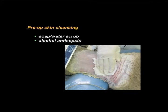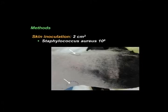In the preoperative skin cleansing, we cleansed the skin with soap and water, and then applied alcohol and allowed it to dry to kill the normal skin flora. And then I inoculated a 2 square centimeter area over the insertion site with Staph aureus at 10 to the 6th. I chose 10 to the 6th because that is the normal colonization rate in the male of 10 to the 6th per square centimeter, and 10 to the 5th in female. So I spread that out over 2 square centimeters, trying to represent a poor skin preparation.